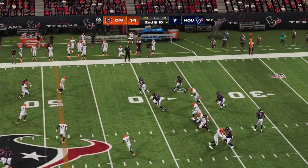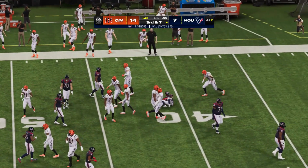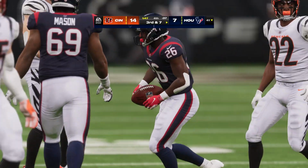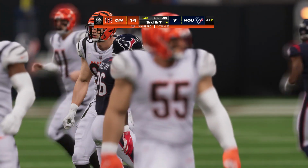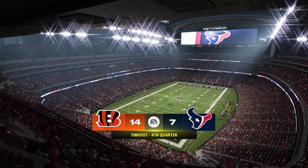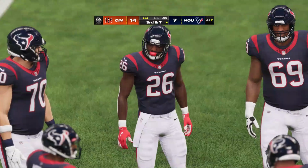Now Stroud. They'll try and set up the screen. It's complete. Good reactions there defensively. That screen was a little slow in developing, and they shut that one down with little gain. Now the Texans will burn the first of their timeouts as they'll head to the sideline and talk over what to do next.